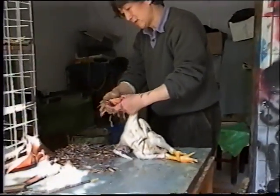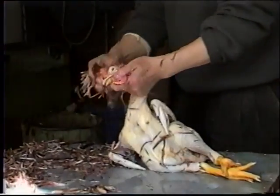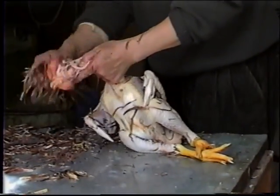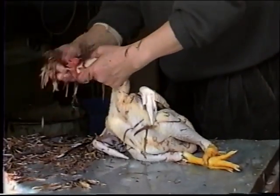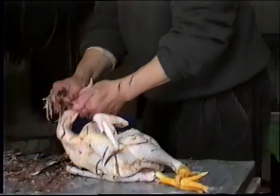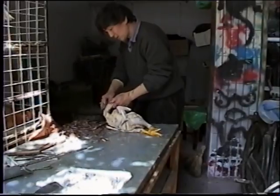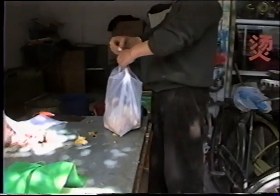Looking more like a chicken now. You know, he's stuck it in a pot of boiling water right behind him there. And after leaving it in there for a few minutes, pulled it out, and he's defeathering it right now. So it's not going to be much longer, and we're going to have us a real good chicken. Fresh. Okay, so we're finished now. Yeah, that is our chicken right there.